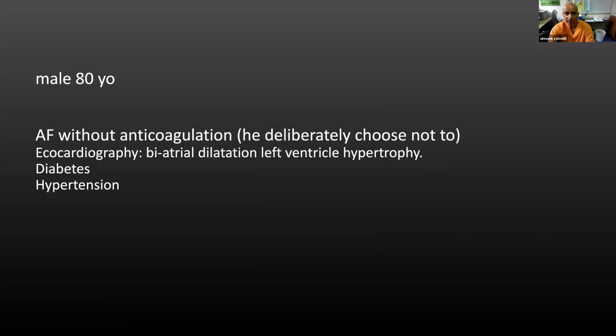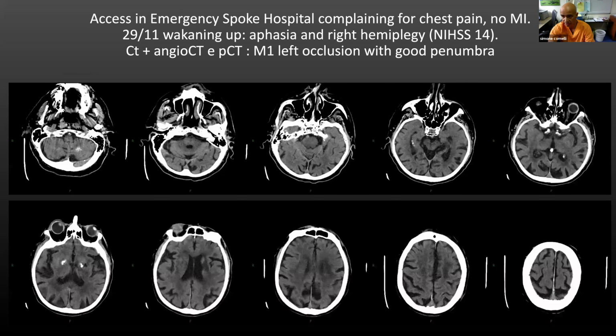Here we have a male, an 80 years old male with atrial fibrillation without any anticoagulation because he deliberately chose not to have it. Diabetes, hypertension. This is the CT scan. He arrived in a spoke hospital, and then he deteriorated in the following hours. He arrived in our hospital with an M1 occlusion.